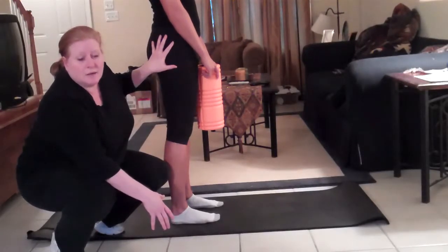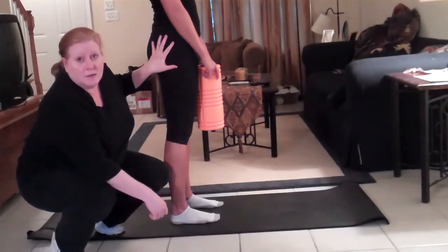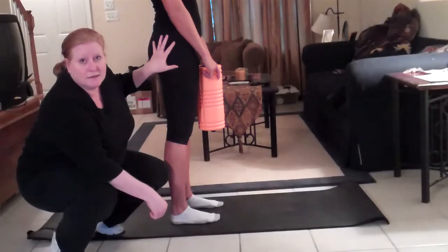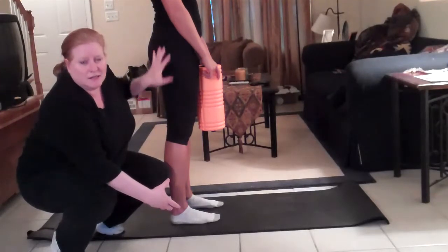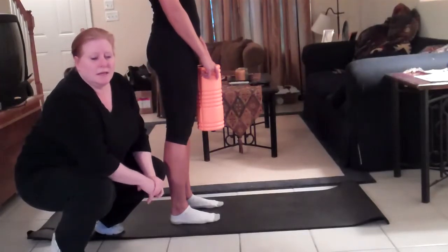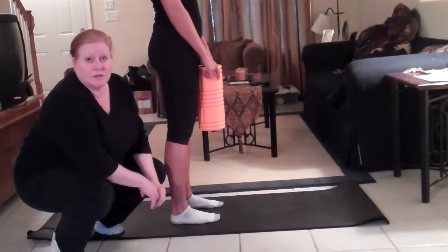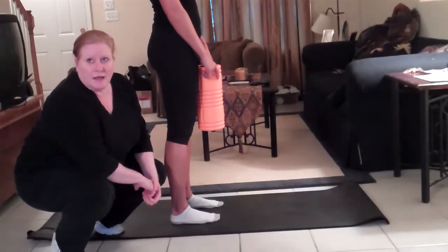Some of the problems that are most commonly seen are in runners that I see, but at times also moms-to-be can also get tight IT bands. Number one, their whole base has changed in how they stand and sit. And the other thing is that they're spending most of their time lying on their sides because that's what they need to do to take care of their baby.